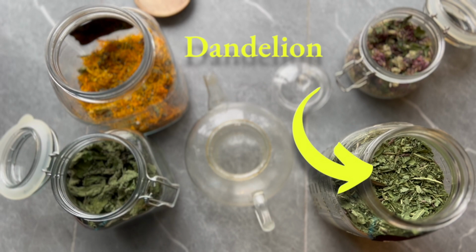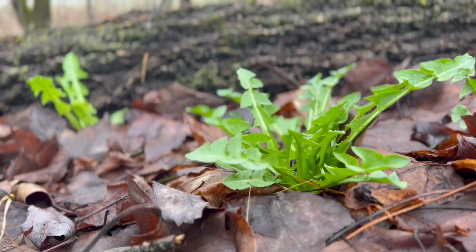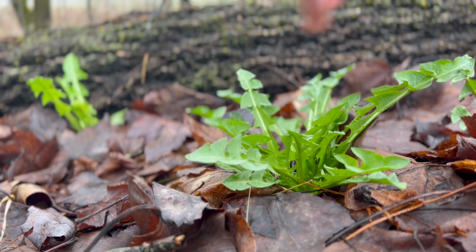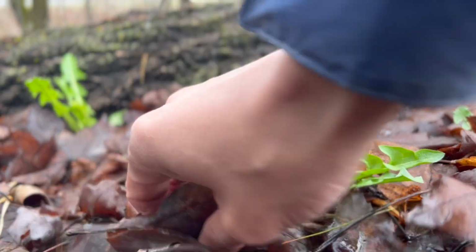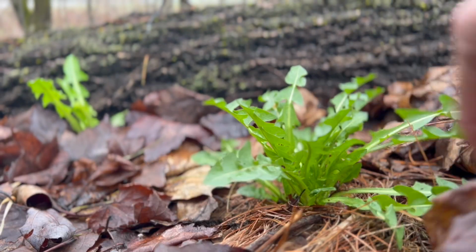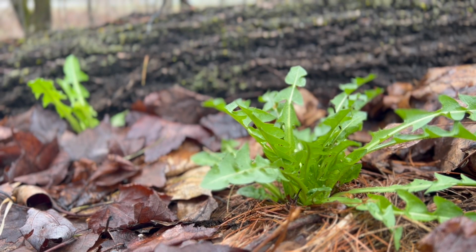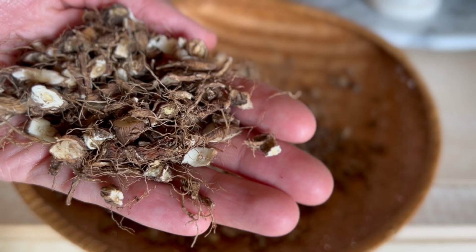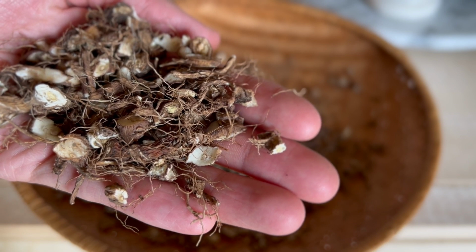So this is a flower that's known as a weed by most, but to herbalists, this plant is absolutely beloved. The flowers, leaves, and root provide a wide range of minerals like iron, zinc, potassium, and vitamins like A, B, C, and D. Made into a tea, the leaves contain bitters, which help to stimulate the gallbladder and aid digestion, while the roots provide beneficial compounds, which, like calendula, help to support liver function.